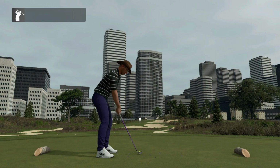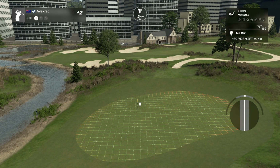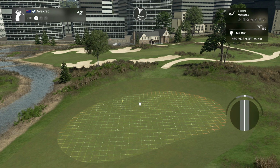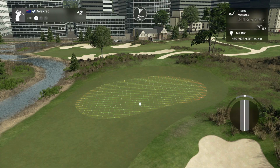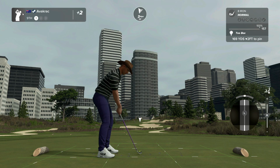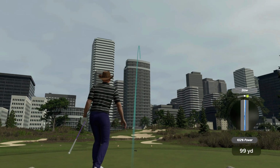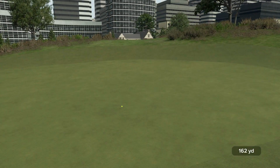Alright, not the best of starts on this front nine anyway. Alright, what do we got? 169. And two up. Two down, sorry. Alright, 7 iron. Nah. Maybe the 8. Get a hold of it. Oh, slow. That stuffed it. Oh, no, hang on. This will get a kick off here. There it is. Nice big kick.